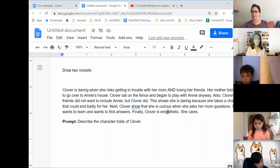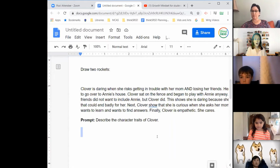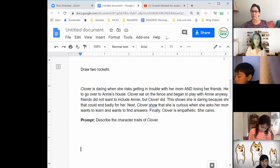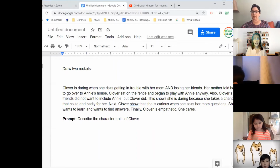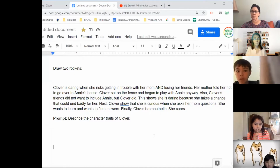This is a child who was writing about Clover and was having a hard time with it. This child did not know Power and Tide yet. So let's look at this writing and think about how we would score it with the Rockets and what feedback we might give this writer to help this writer improve, because everybody gets better with a little feedback.